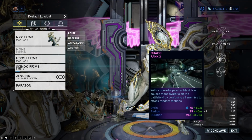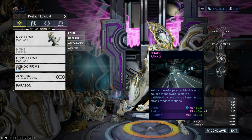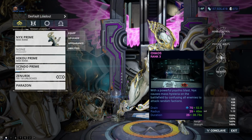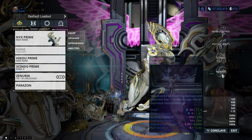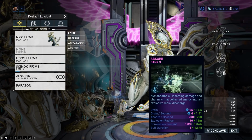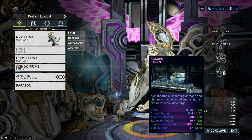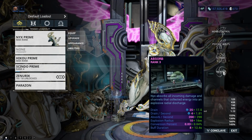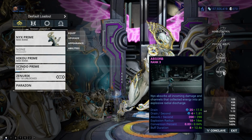For Nyx, I always used Chaos and Absorb. Mind Control works on a single enemy, and does the same thing Chaos does, and it gets them to fight anybody else there, but Chaos will get crowds of everybody to fight each other, which makes her great for crowd control. And Absorb, as long as you don't have everybody under Chaos, is even better, because any damage that's done to the shield, it kind of, how does it put it? Collects energy into an explosive radial discharge. So once you release it, wait for it, it's going to do it, there it goes, everything goes away.